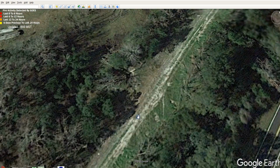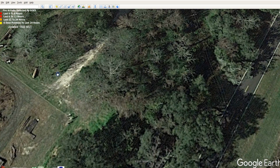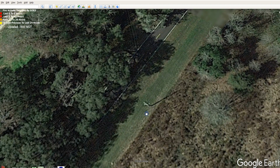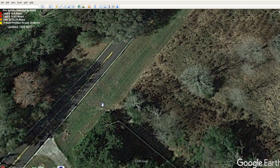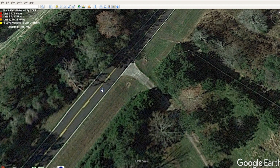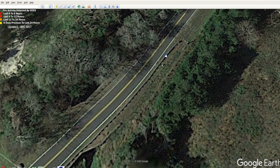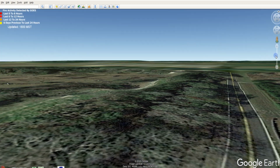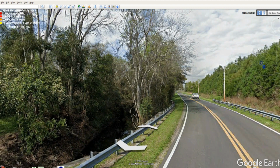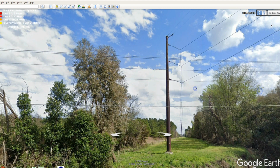I think we're getting a feed right down that road. No. Here's where we went in and saw the power line coming in. That goes here. Another pole. Another pole. Let's go down to the street level right here. Let's see what this tells us. There's the poles we're looking at. Big major power line.